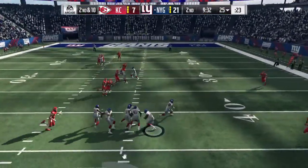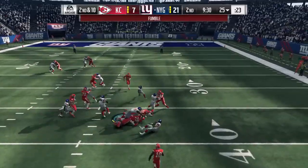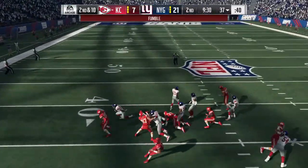Into heavy traffic, and it's intercepted. And it's a fumble. Picked off by Landon Collins.